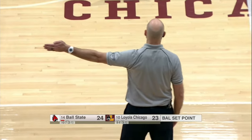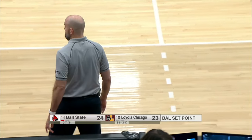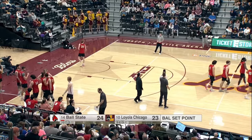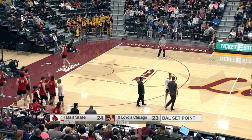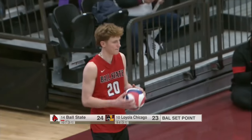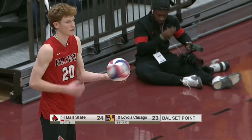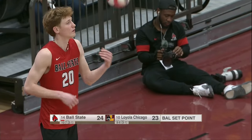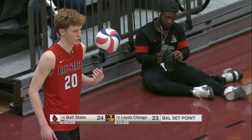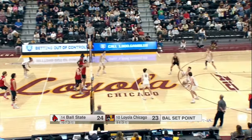That time the Ramblers again tried to stay in the spot where they try to move Van Buren around a little bit and go more in the middle of the court. So I still look for Van Buren to get set on the right side. You see the Ball State front row is really communicating right now about what they see, who's available, what's going on. Four straight points for the Cardinals yield set point.